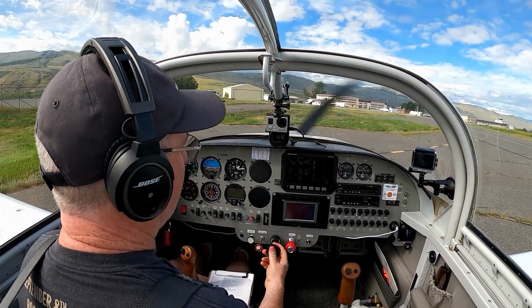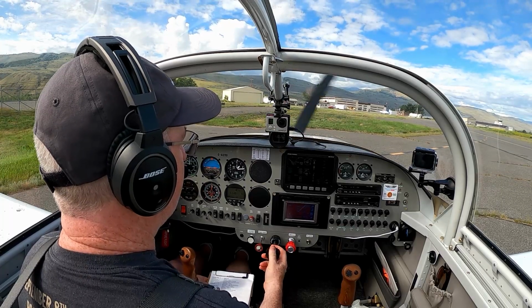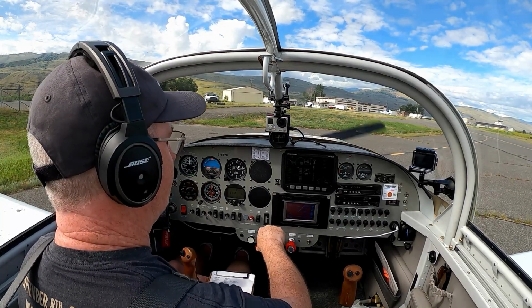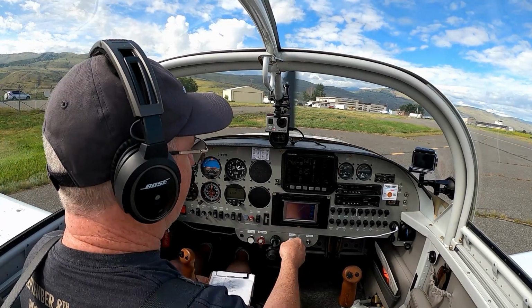Carb heat on. Correction, throttle to idle. Cessna 185, roger. Runway 27. Engine is fine. Carb heat off, back to 800. And lean for ground operations.